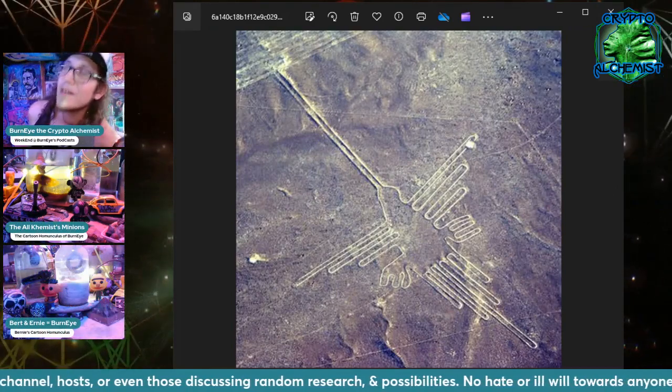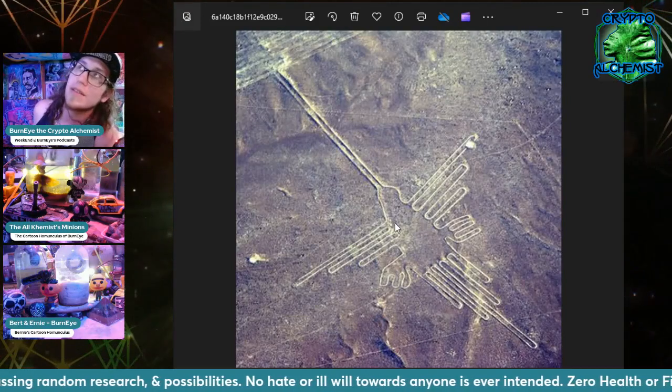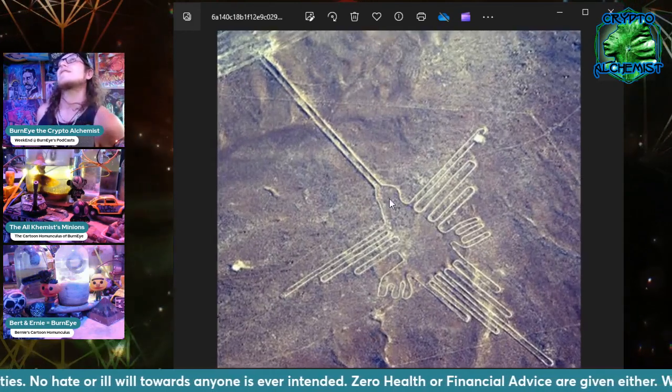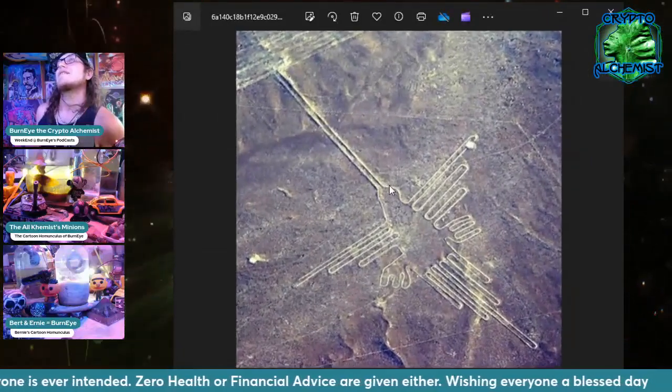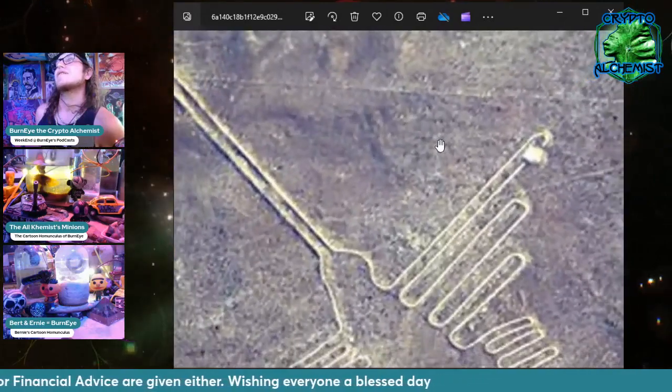All right, so this right here, some of the from above Nazca lines. This one, the hummingbird lines. And that is a giant desert below, and these are geoglyphs.